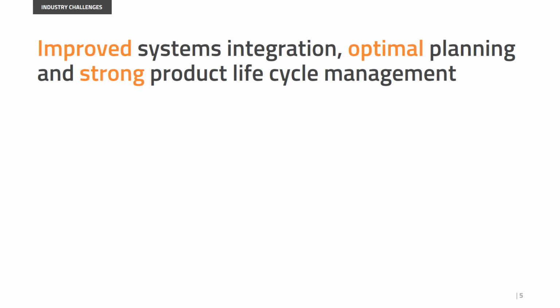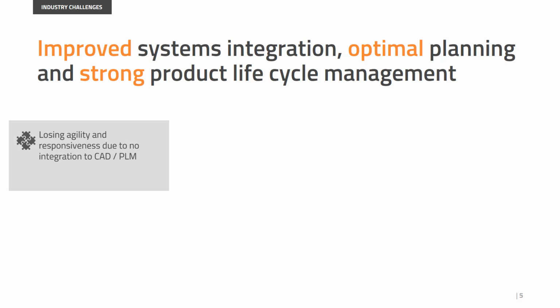Based on our industry knowledge, in the next two slides we're going to explore 6 issues that are commonly found in the high-tech and electronics industry. Let's start with the lack of integration or limited integration to CAD and PLM systems.